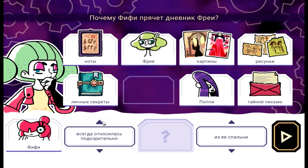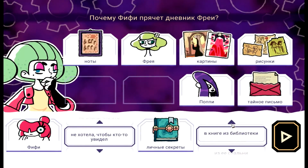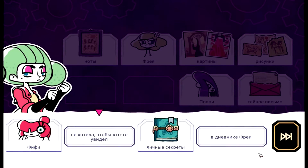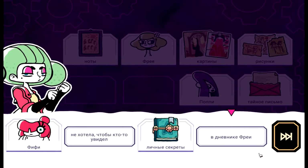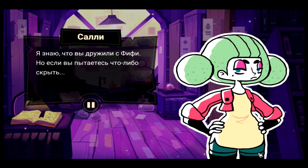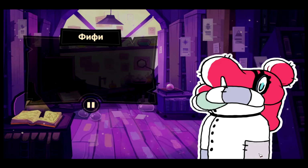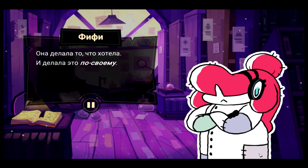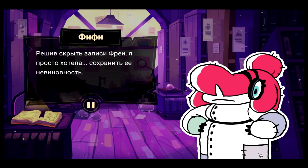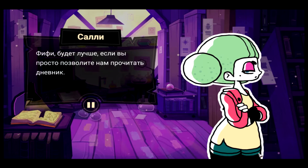Фифи, что не хватило. Тут увидел личные секреты. Fifi didn't want anyone to see personal secrets within Freya's diary. Is this true, Fifi? I know Freya was your friend, but if you're trying to hide something, you did not know Freya, so this might be difficult to understand. She did her own thing, in her own way. By concealing Freya's written accounts, it is simply my intention to preserve her innocence. Innocence? It might be easier if you just let us read the diary, Fifi.